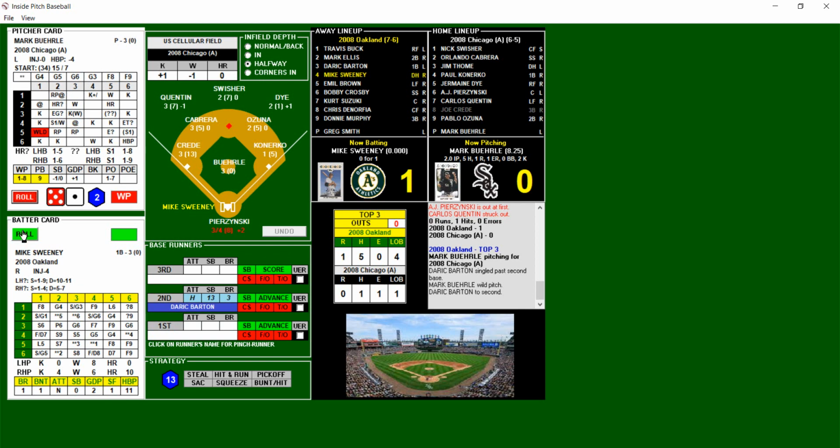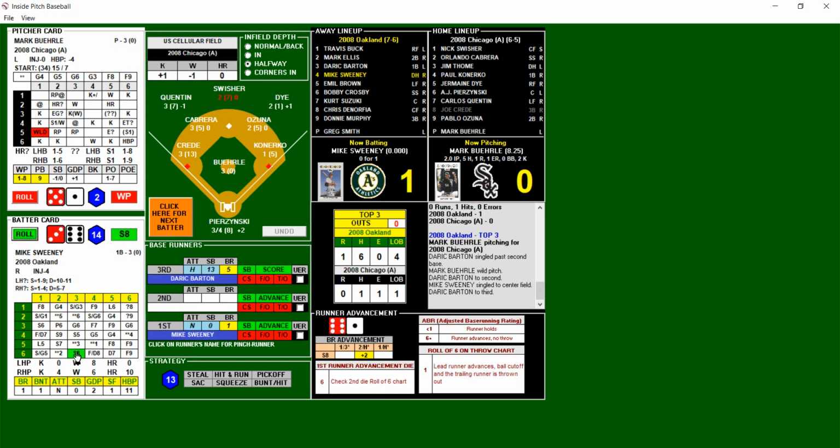And that is just a bit outside there. Mike Sweeney, here's the pitch. 3-6. That's going to be a base hit out there to Swisher to center field. Swisher can't get to it in time. We have a 6-0 on a 6 for runner advancement. 6 tells us to check the second eye of the 6 chart. Runner advances with that. So Barton will score.